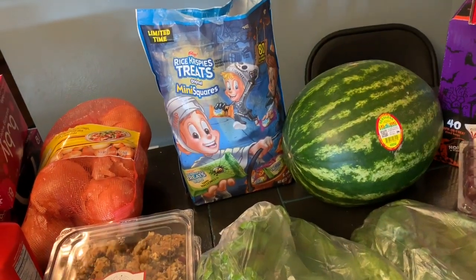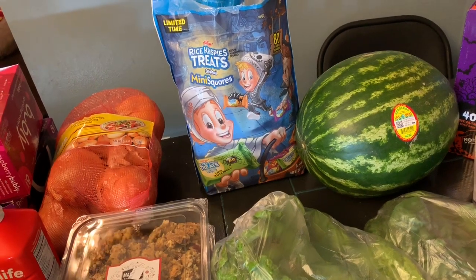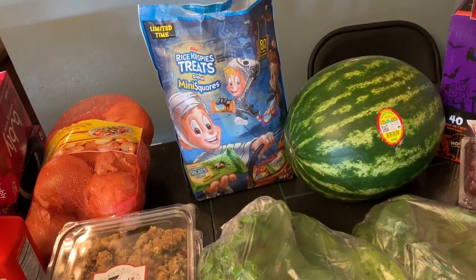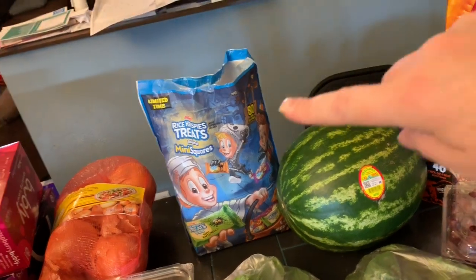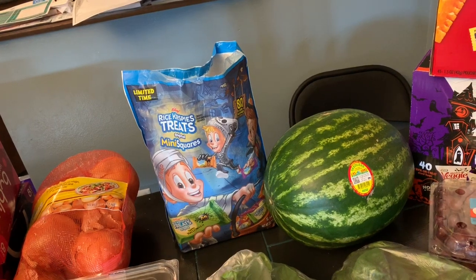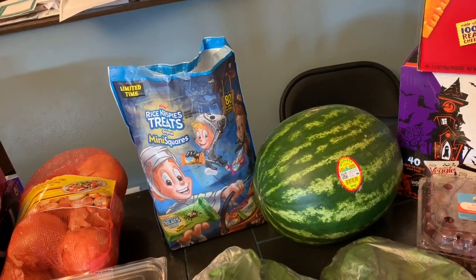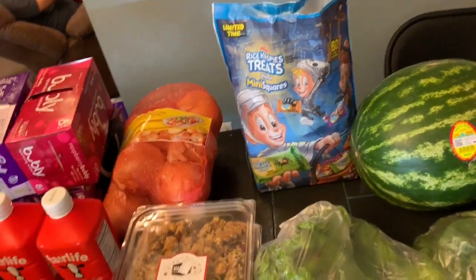Rice Krispie treats. Personally, I think the pre-made ones like this are kind of gross, but the little kids enjoy them and they're safe for allergy kiddos. So that, you can tell the bag is opened because I took six of the kids grocery shopping with me, and by the end I had to reward the little ones with a snack on the way home. So that's what they got.